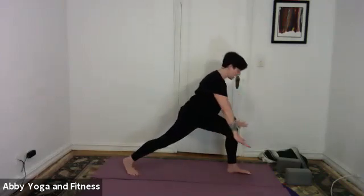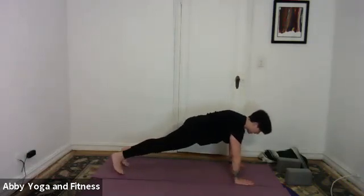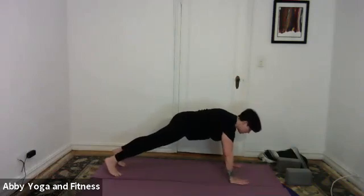Then inhale, reach back. Very grounded. Nothing moves in these legs as we reach back into peaceful warrior. Left hand down the left leg. Exhale, bring hands down to frame the front foot. And inhale to plank. Here you have choices.